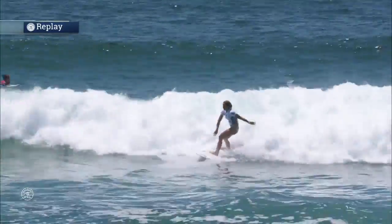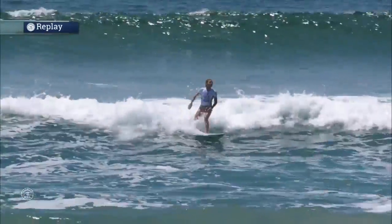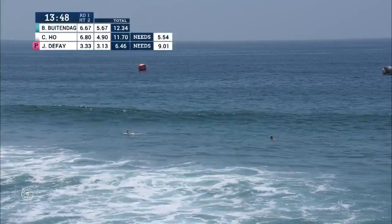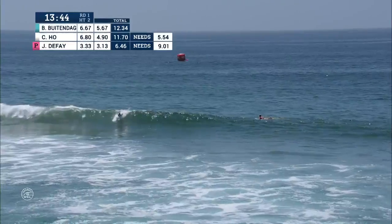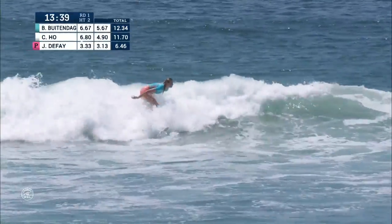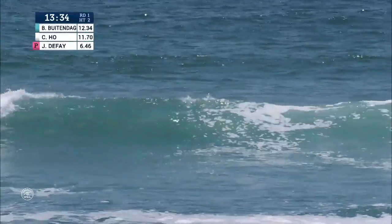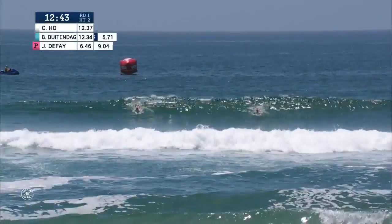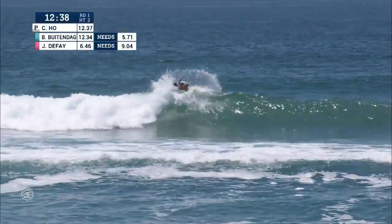You got a nice first turn there by Coco Ho here. Needs a 5.54 to take back the lead because Bianca, because of her last wave, was able to get the lead. Here's Mia Collins, a young girl who has just made her way onto, I think it's her first championship tour event, or she got in as a wild card before. I'm going with you on the first event, Pete. We'll look that up to make it official. Yeah, and this is a big deal, especially to be able to do it on her home break here at Huntington Beach. Mia Collins, first appearance at the championship tour level, coming up in the very next heat.